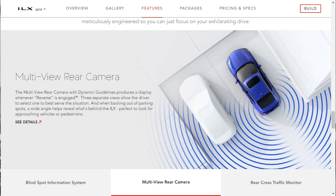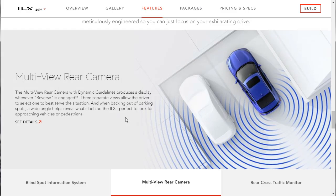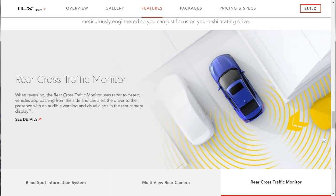best serve the situation. And when backing out of a parking spot, this is what it's all about. Other manufacturers call it rear blind spot assist or something like that. They also have it. And so when you're backing out, like at the grocery store, there it is, rear cross traffic monitor. Boom, there it is. All right, so they got the rear view camera thing, and then I was getting ahead of myself talking about the rear cross traffic monitor. When you're backing out, the car's coming in your blind spot, it'll let you know.